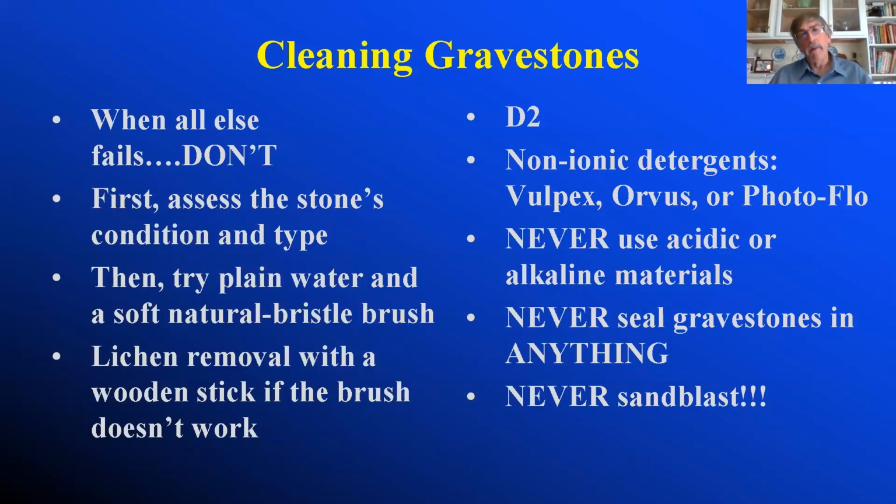And I've actually had people that say, well, we cleaned the stones in our church cemetery. Boy, they look great. They're nice and gleaming white, and we sandblasted them. And my response to that is, if you're going to destroy a stone, use a hammer. It's a lot faster, because sandblasting will destroy stones over time, and they'll be pretty much illegible pretty quickly because you've sandblasted away the surface layer. You've also not killed the problem, which is, again, algae and lichen.